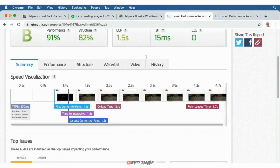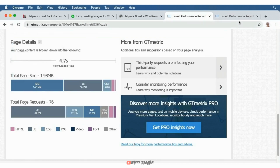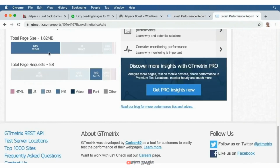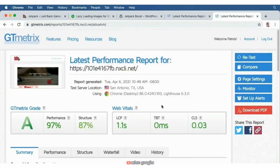And if we scroll down, we can see we've loaded 1.01 megabytes of images. And after lazy loading, we're only loading 892 kilobytes of images. So we saved 100 kilobytes just by loading those images only when users scroll down. As you can see, lazy loading can give you a pretty impressive speed boost for just a couple of clicks.